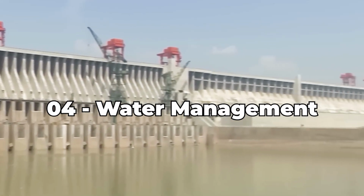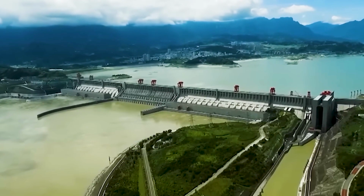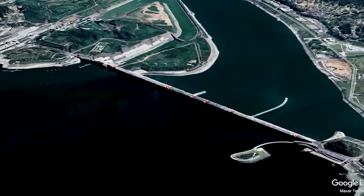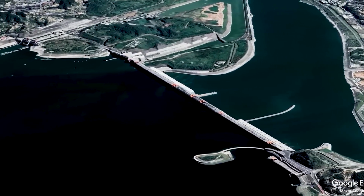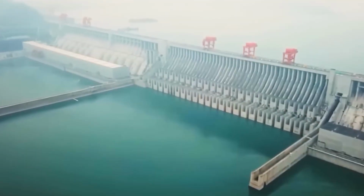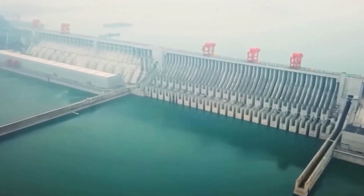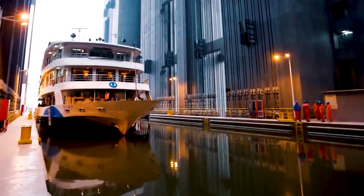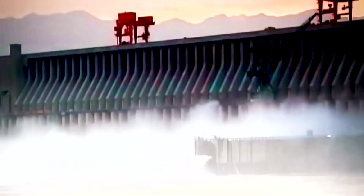Water management. The dam helps manage water resources during flood and drought seasons, providing a more consistent water supply for agriculture and municipal use. Downstream regions, which previously suffered from shortages during prolonged droughts, now receive regulated flows, benefiting farmers and cities. The engineering challenges faced during construction were unprecedented.